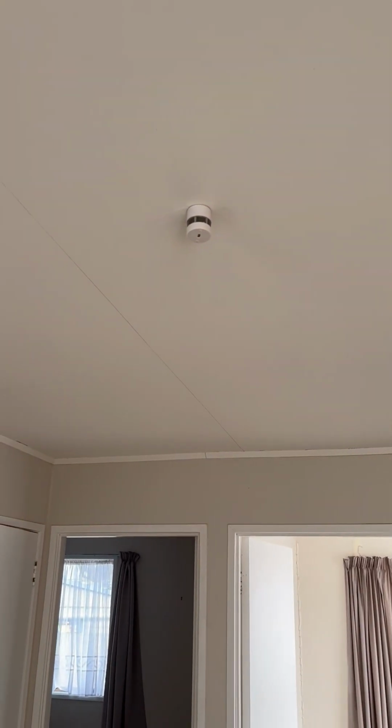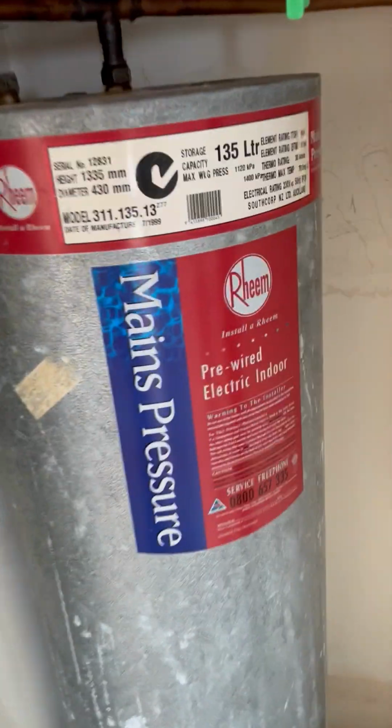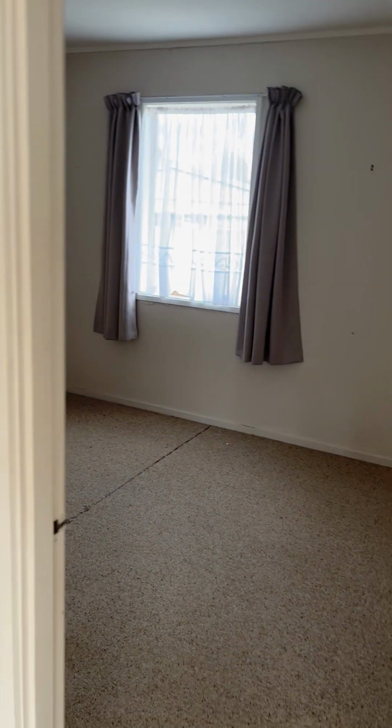I put in that smoke alarm, it's brand new. Got a couple of cupboards. That was just a broom cupboard with your electricals. Hot water cylinder. Water 135 litre. So it's smaller than what we would have in a 3-bedroom.